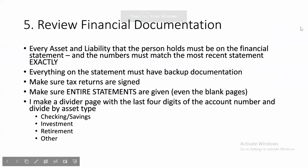Okay, so the next step is to review the financial documentation, right? This tends to take the longest. And the other thing is that we want to make sure that when we submit the package, we are up to date on the information that's in the package and on the financial statements, right?